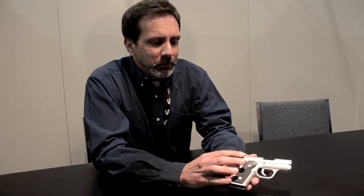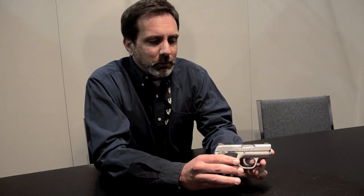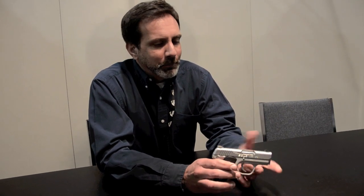Solo, carry, stainless. All metal gun, aluminum frame, stainless steel slide. Shortest barrel in the 9mm package, about 2 3/4 inches.